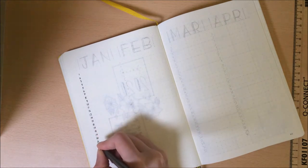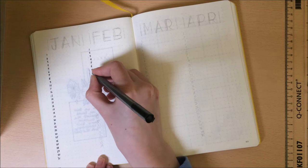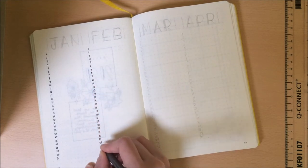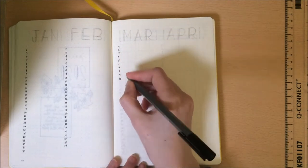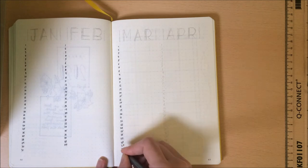I also decided to do a monthly overview for the next 4 months, which is my semester two in college. I have each of the 4 months labelled at the top, and then I'm just writing in the dates below them, one after the other, so this way I can keep track of events, and it's handy to have them all on one page.